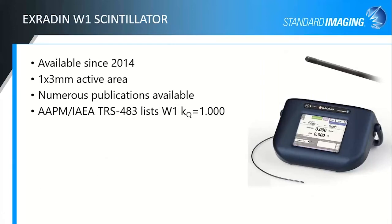The W1 was the first generation detector. I mentioned that. It has been on the market since 2014. It only has one configuration, and that's the 1 millimeter diameter, 3 millimeter long active area. The advantage of this one at this point, it's been on the market for a while, but there are numerous publications available talking about the use of this and the output responses that people have had.